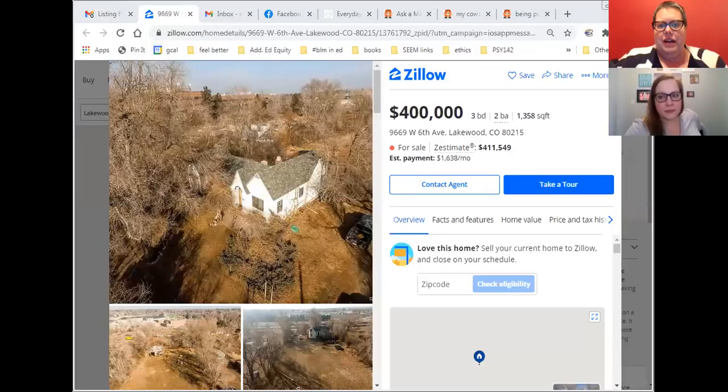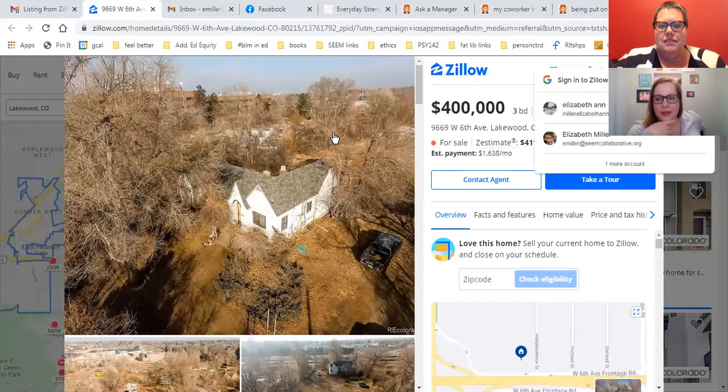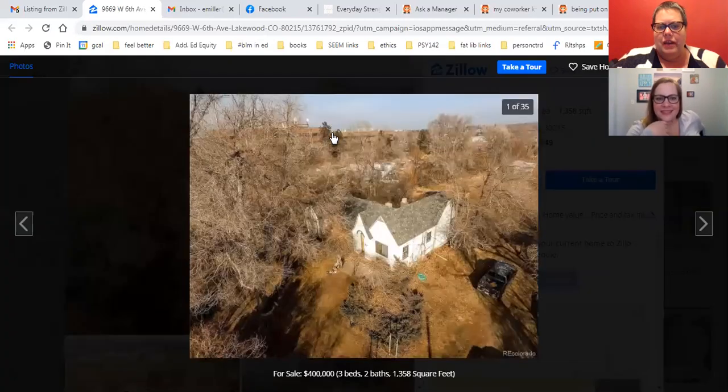So this one is in Lakewood, Colorado, our second Colorado house. And I actually was not sure if it was the same Colorado house because all I remembered was a bunch of aerial views. So all right, potentially the same Colorado house. We'll find out. No, it's not. I did make sure of that. It looks different, yeah. So here we are.